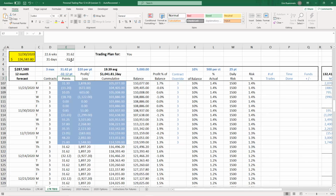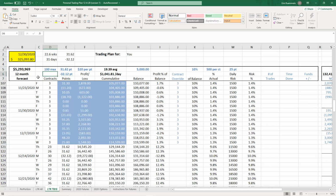Which then leaves our 12-month forecast, again, starting with the $5,000 account, never risking more than 10% of that account balance. 12-month forecast is $287,580, 3 contracts max. Of course, just like the other account, you could be trading much more than 3 contracts. So we'll just move this to 100 real quick. Not that I would ever recommend 100, but it will show me very easily what 10% of the account balance is. It's about 23 contracts that you could be trading right now.